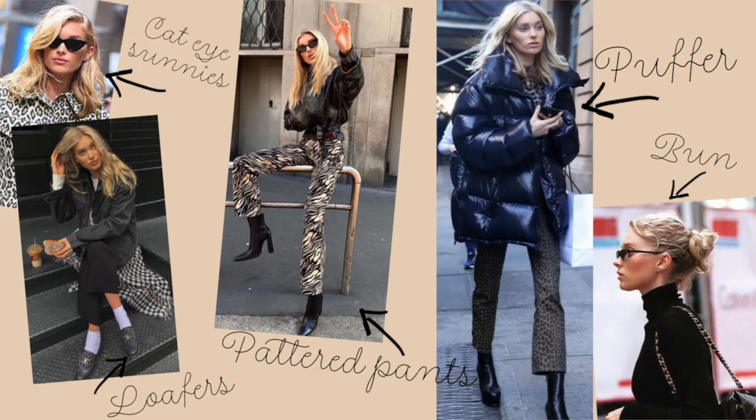We know that Elsa can pull off colors and patterns seamlessly, but she can also rock the all-black model off-duty look while still staying true to her unique sense of style.